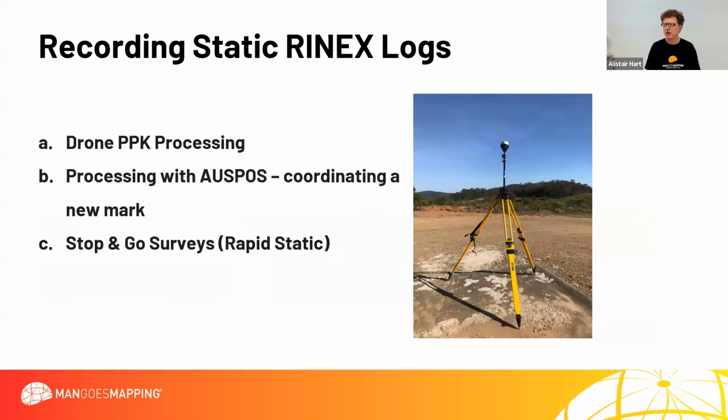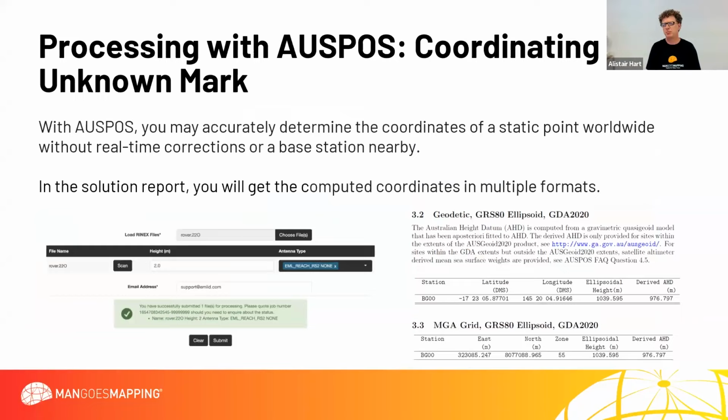So you can also, as we've talked about, use Emlid RS2 Plus to log static and coordinate new marks, do our drone PPK processing, stop-go surveys, and in the context of coordinating an unknown mark, a very popular solution with our customer base is to take that Rhinex log and to upload it into AusPoz.